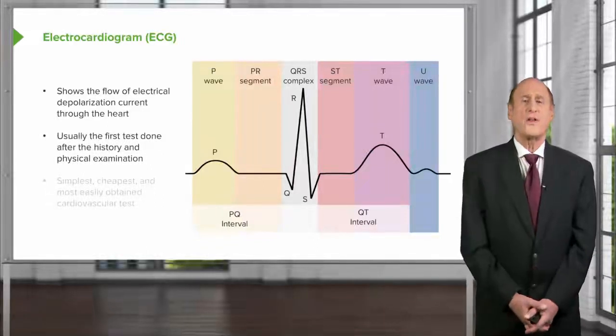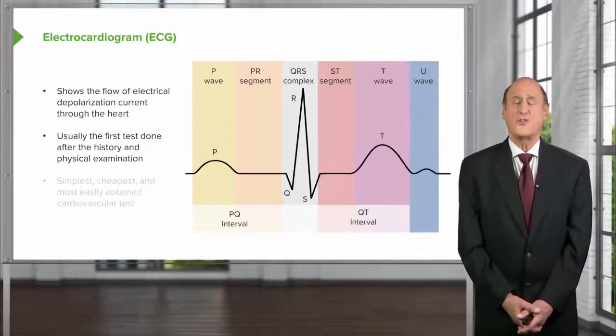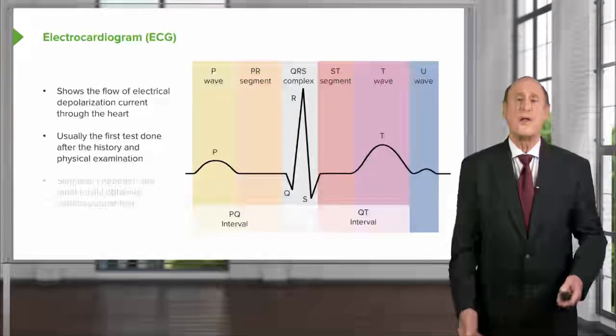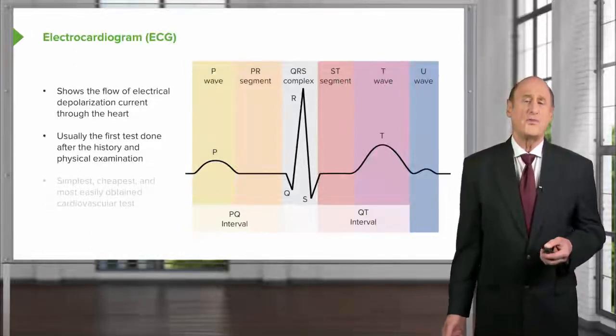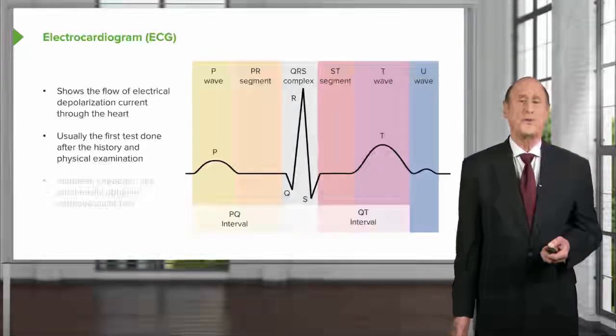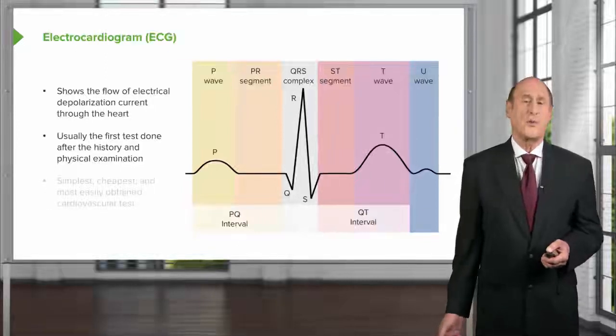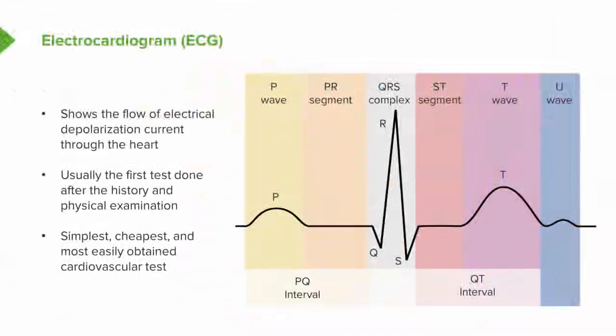The electrocardiogram is usually the first test done after the history and physical exam. It's often done in offices. It's very simple, and many physicians' offices have their own system. Usually it's done by a technician. In the office, it may be done by the office nurse. In the hospital, there's a whole series of technicians who are on 24 hours a day to record accurate electrocardiograms. It is, again, the simplest, cheapest, and most easily obtained cardiovascular test.